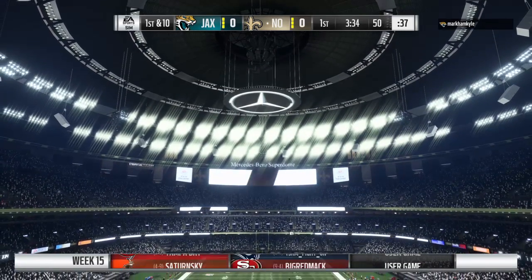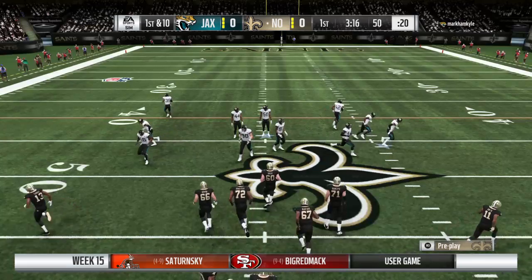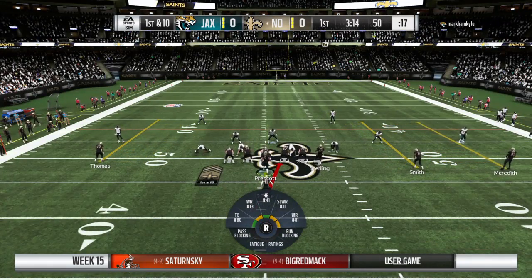I knew he was going to be blitzing. Had to throw that quick slant. The ball and I've got it on the move. I don't want to just give up that easily.